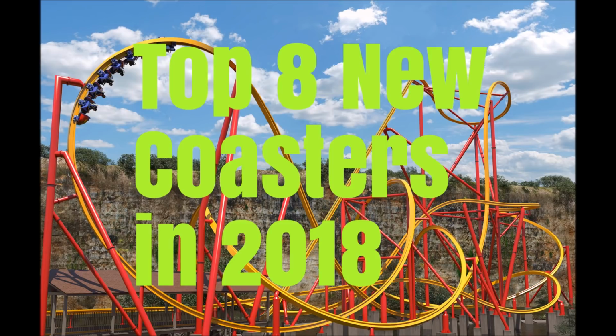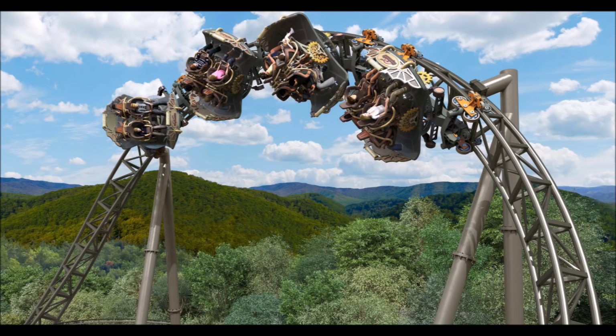Let's dive right in and strap in for number 8, Time Traveler at Silver Dollar City in Branson, Missouri. Now, this is a $26 million coaster, so it's not cheap. Silver Dollar City knows how to spend on a high-themed coaster. And this one features 3 inversions, including a 95-foot vertical loop, a 90-degree drop, and 50 miles per hour.